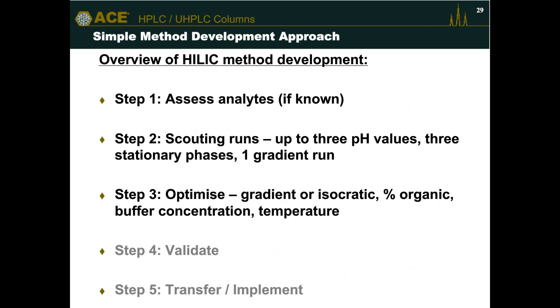So I said to you there would be a very simple method development approach. Obviously, method development can be very involved, and we might all have different ways in which to approach it. So our step one, we assess our analytes. If there are any structural, chemical, physical properties that we know, log P, for example, would be very useful. From this information, it will hopefully guide us. We might be able to make a good evaluation of the stationary phase and the mobile phase that we want to use. We may need to run them on reverse phase, spiking with caffeine, to elucidate if a HILIC method is required.